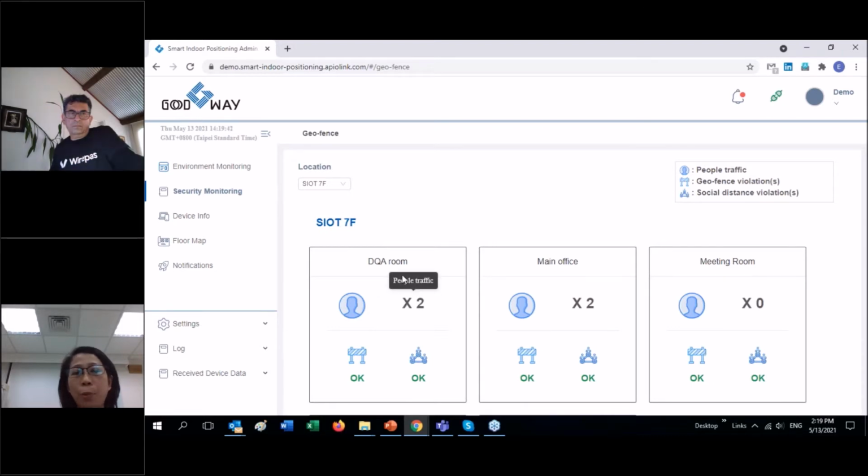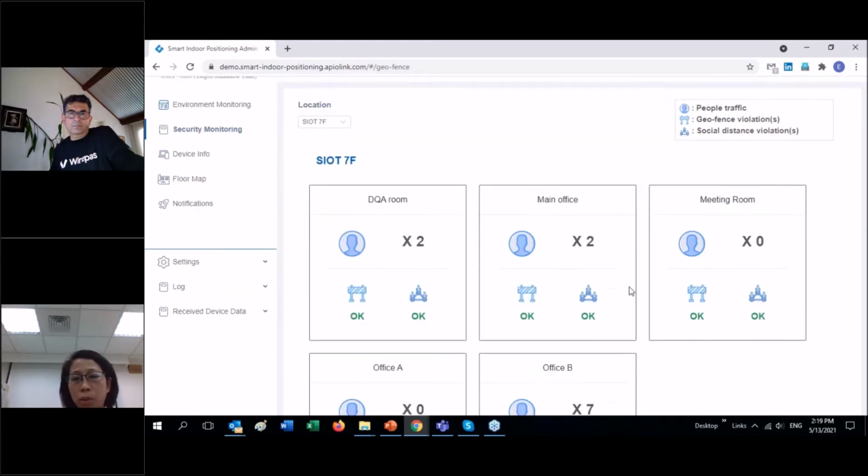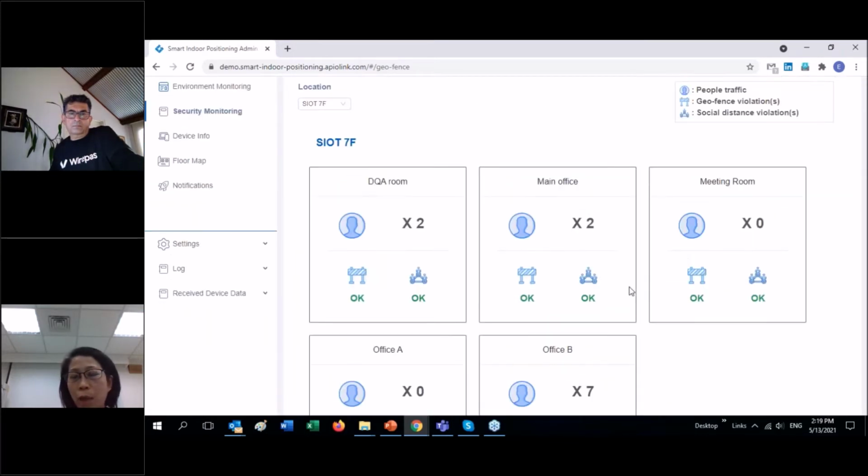For example, in the DQA room, there are only 2 people and still in control, so there's no violation, and the record so far is good. So we can just go downward. So far, it's okay. Everything looks okay in the environment. If there's any violation here, the left-hand side, the geofencing sign definition, will turn red. We'll see how many violations came out from the last rate to this time.